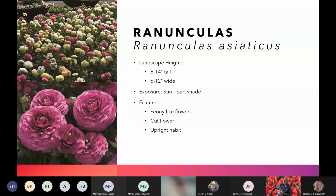Ranunculus, this is one that you'll probably see available after the first of the year. If you like peonies, we can't grow peonies down here, but if you want that peony type look with the flowers, ranunculus would fit the bill. You can also use it as a cut flower.